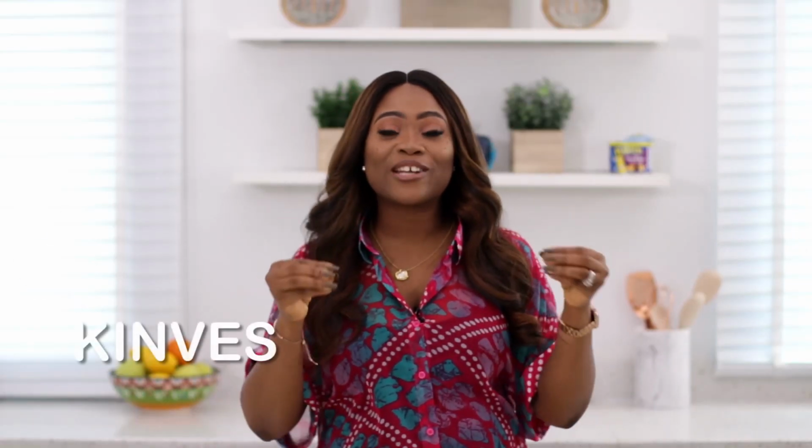Number 11 on my list is knives. You need an assortment of knives. If you can, just get one or two good knives. Get a big one and get a small one. The big one for when you're cutting yam and much harder things like that, meat and fish. And then the smaller ones for you to chop onions, vegetables and things like that.